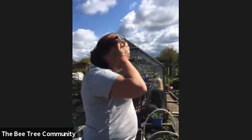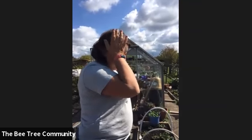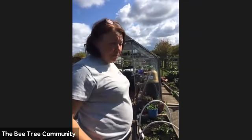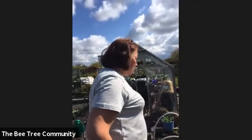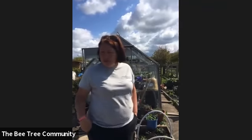But then there's things like potash that you can use as nutrients for your soil. So I'm going to put some of that down. That's the problem with pots, because sometimes you have things in pots that you're not going to move out of the pot, but the soil's getting more and more depleted every year. So they will need feeding.